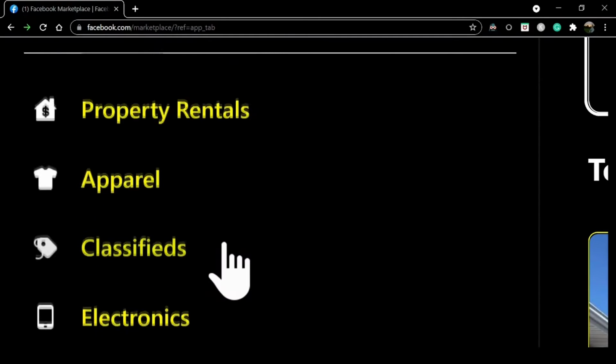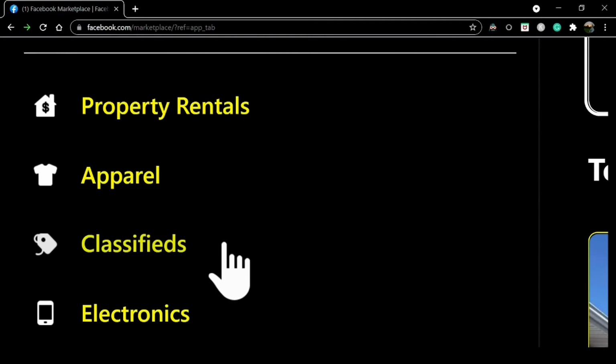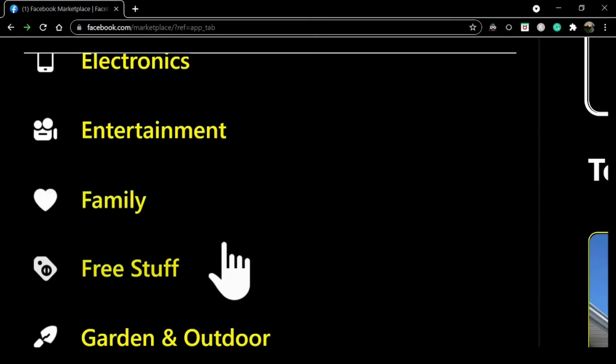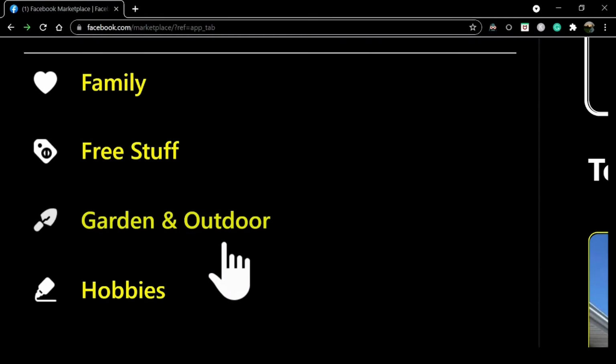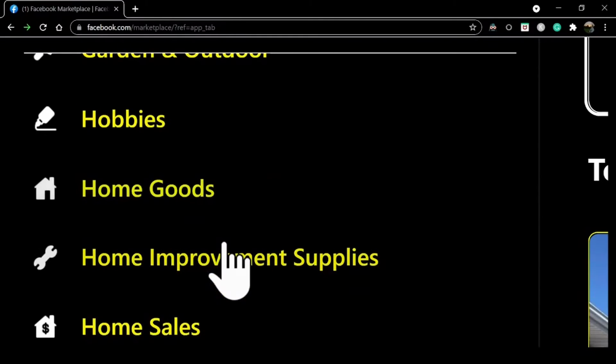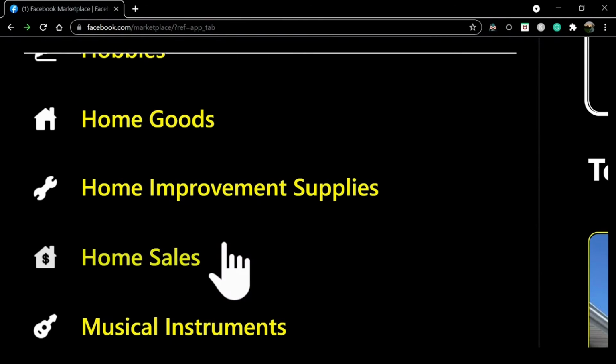And these are vehicles, property, rentals, apparel, classifieds, electronics, entertainment, family items, free stuff, garden and outdoor, hobbies, home goods, home improvement supplies, home sales, and musical instruments.